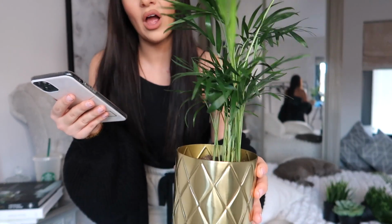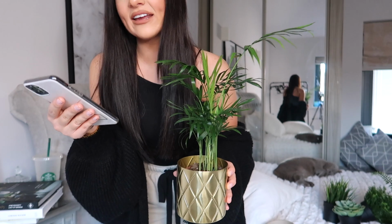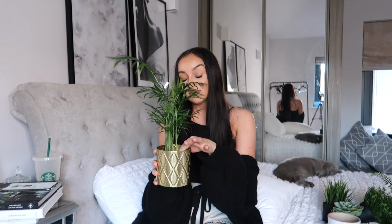And then I also picked up a real plant, and this is called a Parlor Palm. I absolutely love this, and guess how much this was? £1.75. Honestly, this has been sitting on my desk and it just makes me so happy. I don't know what it is about plants, but they really do add something to a room.